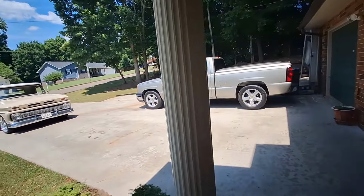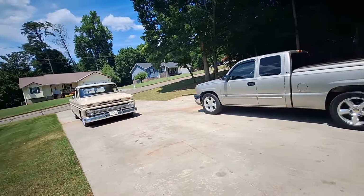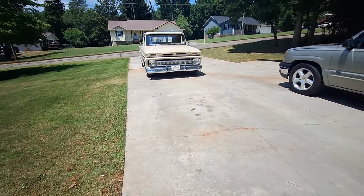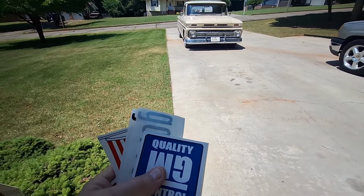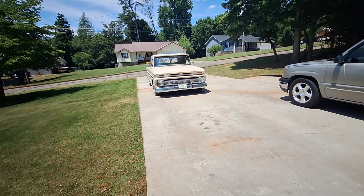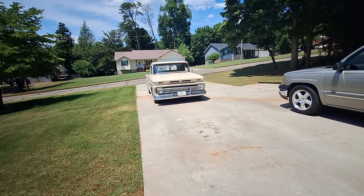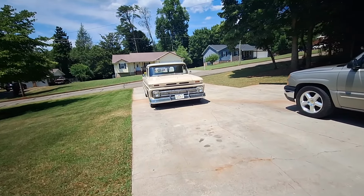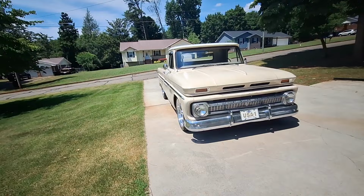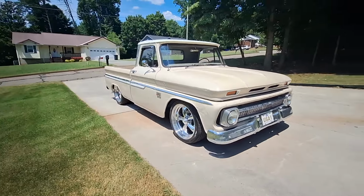I go nutty. But I got a few things I wanted to show y'all, and y'all need to tell me if you think I'm gumming it up. I don't want to gum this truck up. I want it to look somewhat neat, kind of clean looking, as I've been saying. If you're new to the channel, this is it.